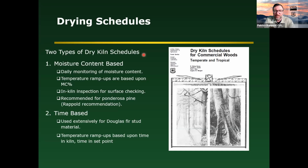time-based schedule. And so if you're just starting out within the dry kiln business, you have your first charge of lumber ready to go, I would definitely go with the moisture content based schedule to just give yourself time to learn that kiln, learn how that kiln works. And moisture content based scheduling is also good if you're given a new lumber species to dry.